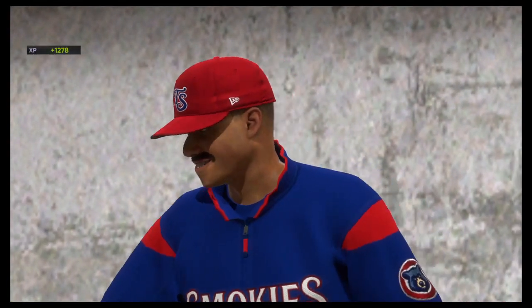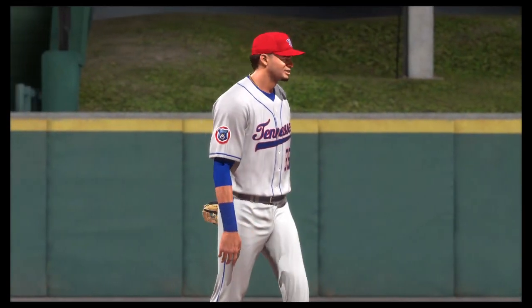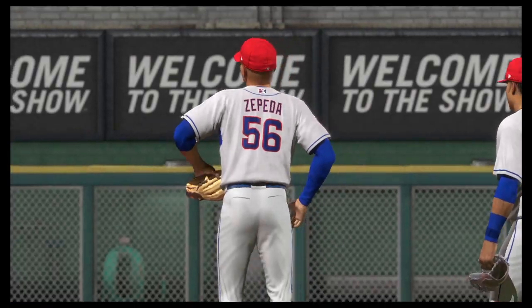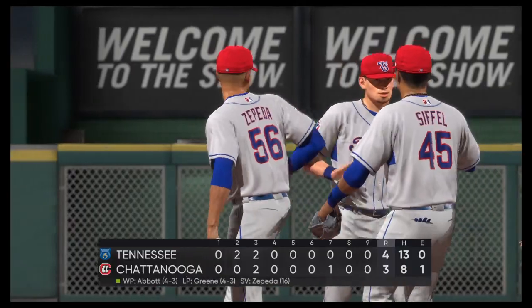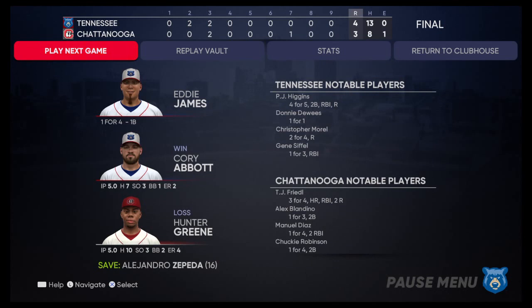Hey, this was a pretty tightly played game. Got a little bit of everything in this one. Some timely hitting, runs on the board, key pitching, and defense in certain spots. This one was a fun one to watch. And it's a 4-3 finish in this evening's ball game. Tennessee took the lead in the 2nd inning and rode that until the very end. Corey Abbott with his 4th win this season. Alejandro Zepeda records the save, his 16th of the season.